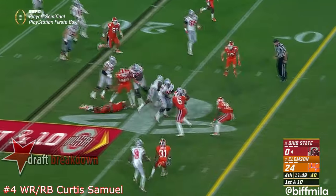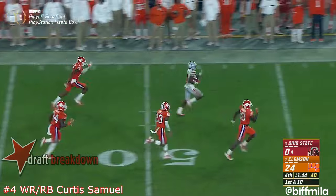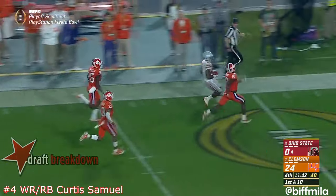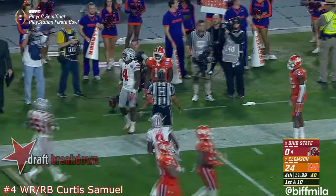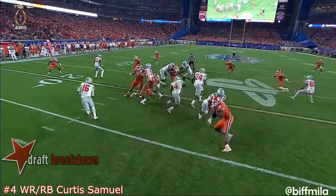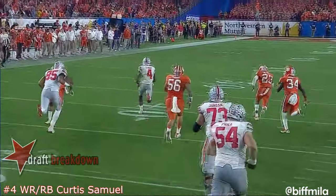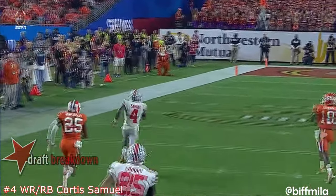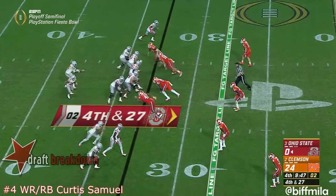Samuel breaks free. Curtis Samuel in the clear. Johnson chasing him. Cuts it back and backpedals out of bounds. And the center. Watch the center and the left tackle come around. Nice job also showing some strength. Cleveland Farrell almost brought him down from behind at the beginning, but he shows the strength. Got to get to the 6-yard line.